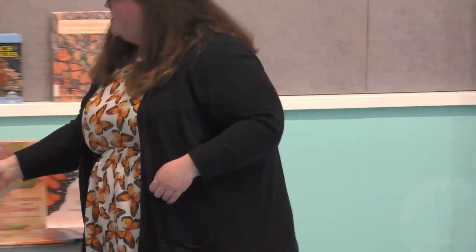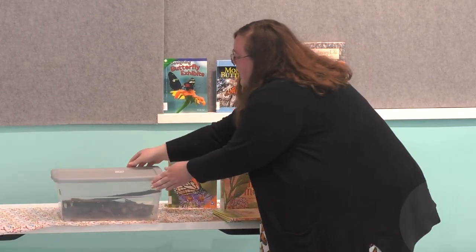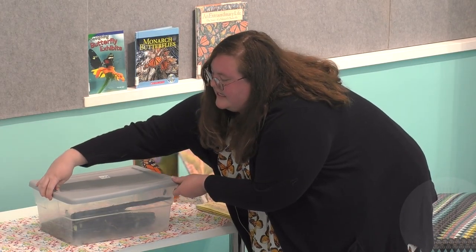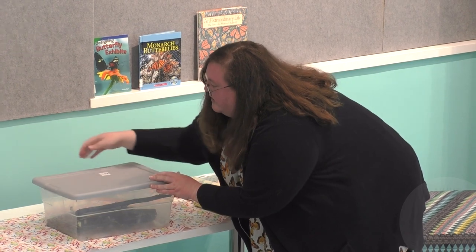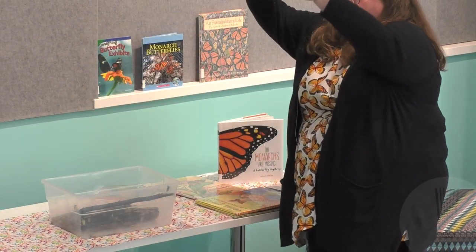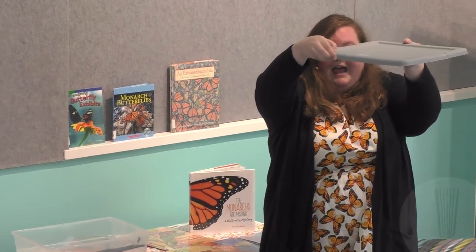Okay, so I promised you guys that at the end of the story I would show you my butterfly habitat. And so I want to show you this. I just used a plain tub, and I put in paper towels and sticks and leaves. Let me pull this up carefully because there is a chrysalis hanging from the ceiling. So here is my chrysalis, and it's hanging from the ceiling, and it's black, so it's almost ready to hatch.